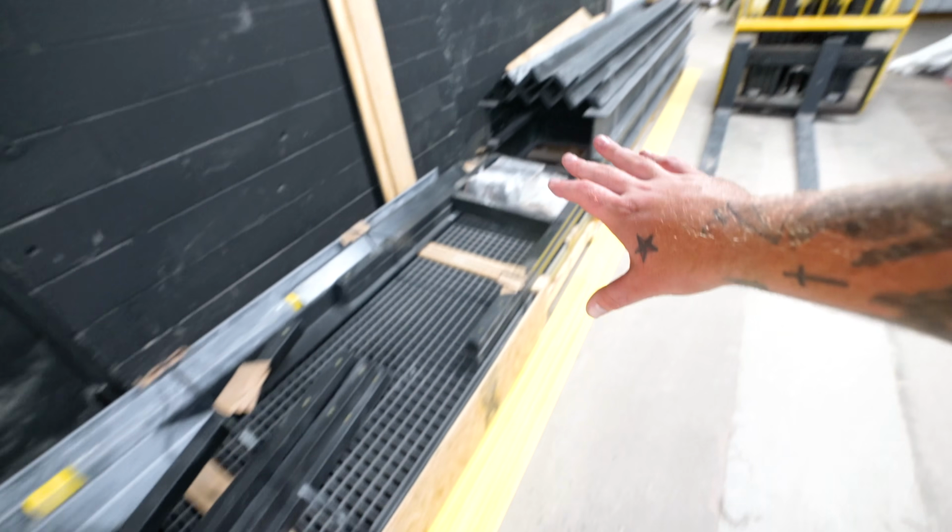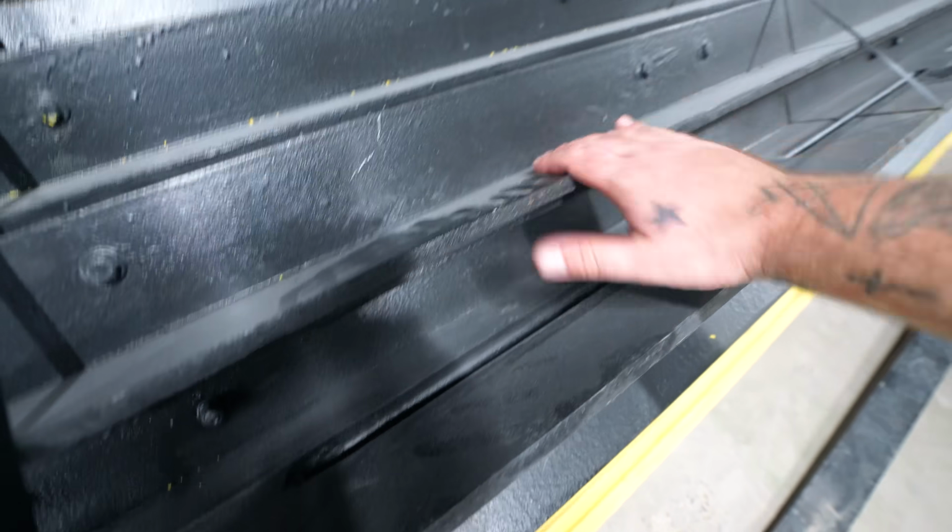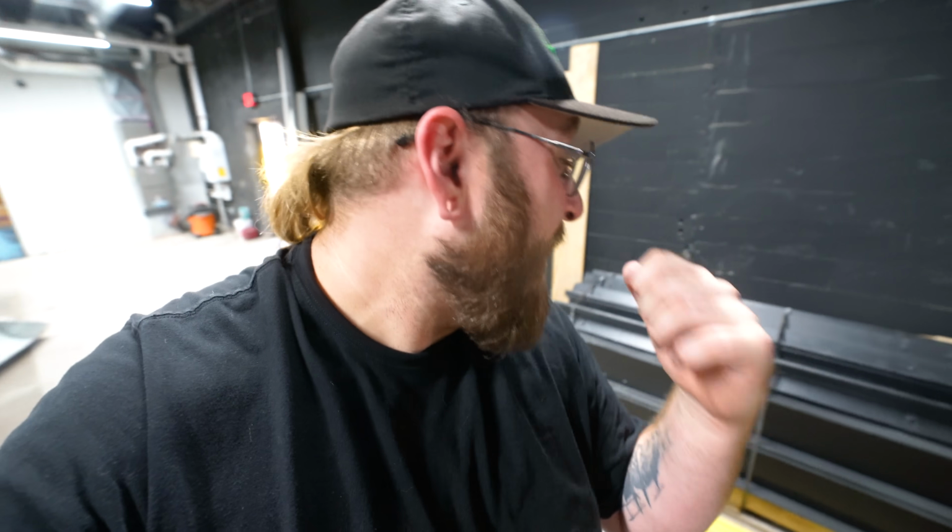Here's the catwalk right here, guys. Look at all of this material. And again, I know it looks like steel, but it's fiberglass. I didn't even know they made stuff like this. So really, really cool. Cannot wait to see what that looks like all set up.